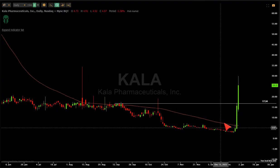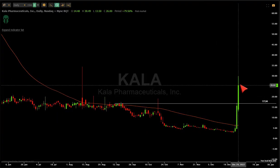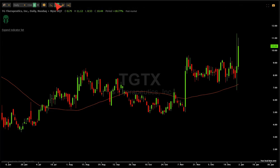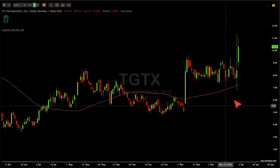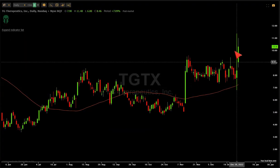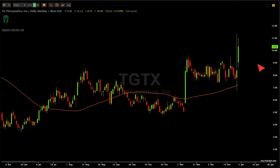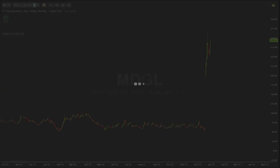Are these names going to continue to move? Nobody knows. This is the kind of speculative move that you have towards the end of the year, TGTX. Now, are there real reasons that these stocks should be moving? Sure, but it's very difficult to explain why a stock's going from 7 to 12 and then sitting in these ranges, right? I would say going into next year, some of the biotechs you're definitely going to want to watch.